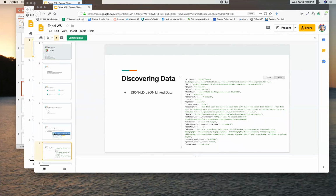And for the discovering part, there is a thing called JSON-LD, JSON linked data. What that does is provide a way for you to know what other entities are linked to this particular entity. Let's say it's an organism, there is a context that Tripal provides that when expanded will tell you that this has mRNAs associated with it, it has genes associated with it, it has publications and analyses associated with it. And you'll be able to traverse the entire site completely using a program.